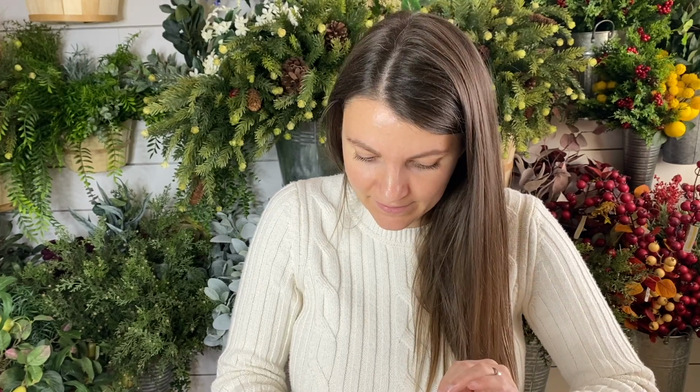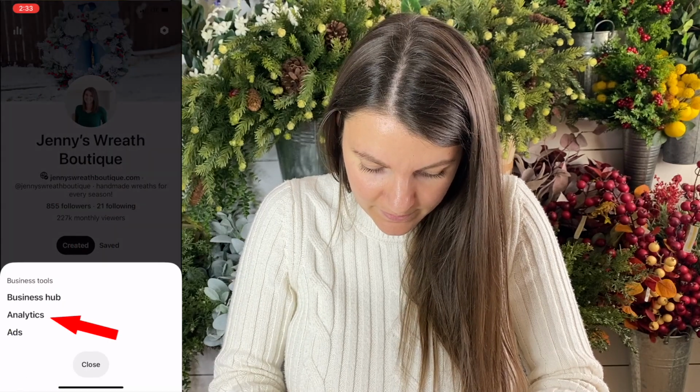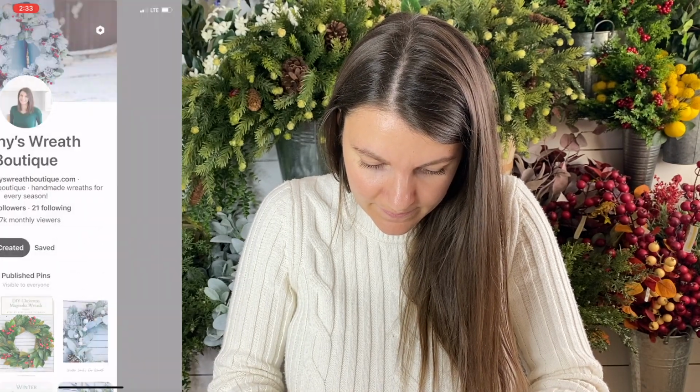And it's really important to make this a business account, because you'll get all the analytics, so you can see what's popular, what pins are doing well, things like that. And it's always a good idea to have your analytics. Let me show you how you do that. To get to your analytics, you just click these 3 little bars, analytics.